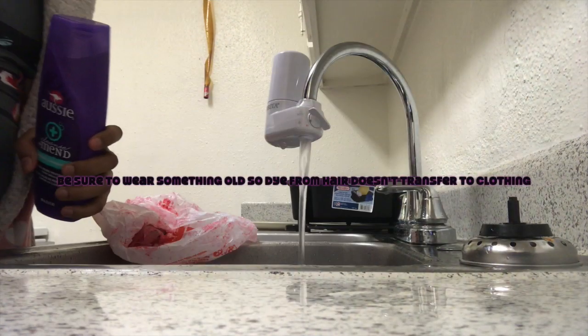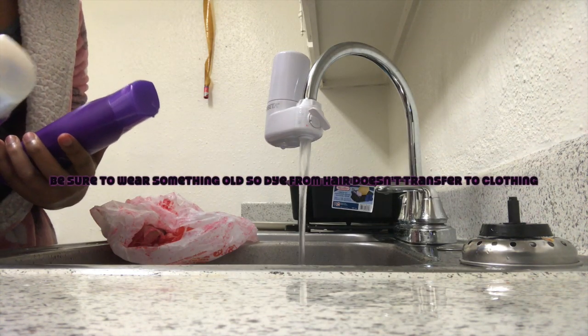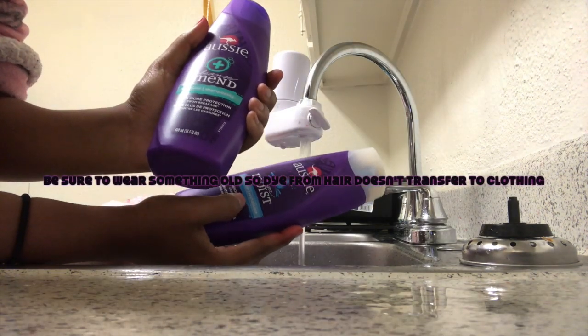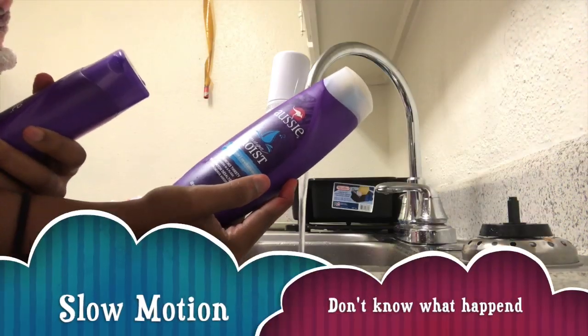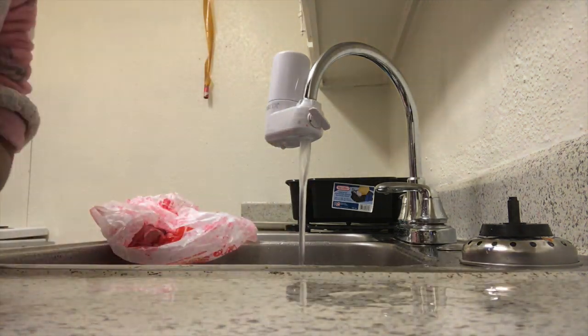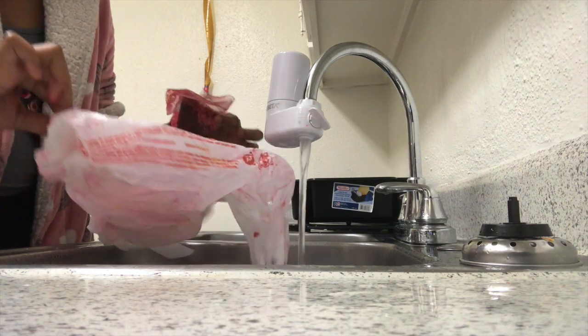Okay, you guys, it is now time for me to get ready to rinse the bundles. They have set for about 90 minutes or longer. I'm going to be using Aussie Cleanse Men Shampoo and Aussie Mega Moist Conditioner to rinse these out. So I'm going to start with the frontal first. Wrap, take it out of the baggie.